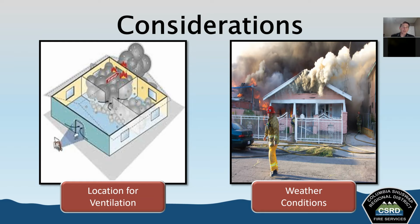So some of the weather conditions that are going to affect ventilation: the temperature is going to play a role in it. The atmospheric pressure. Are we in an area of low pressure or high pressure at that time? Precipitation, rain. That's one of our best friends at fires, right? It can help us protect exposures without having to do anything. Relative humidity. Again, in drier climates, the fire will spread faster. With more humidity, there's more moisture in the air, and it's going to help contain the fire better.